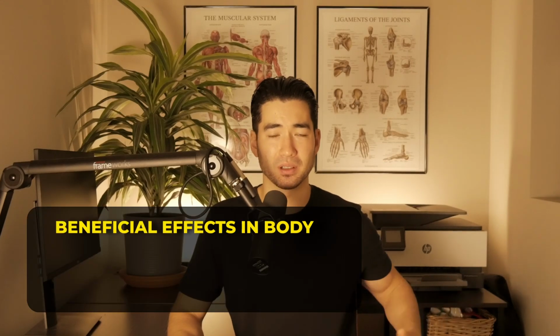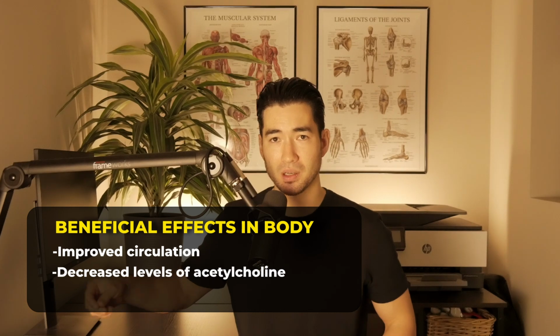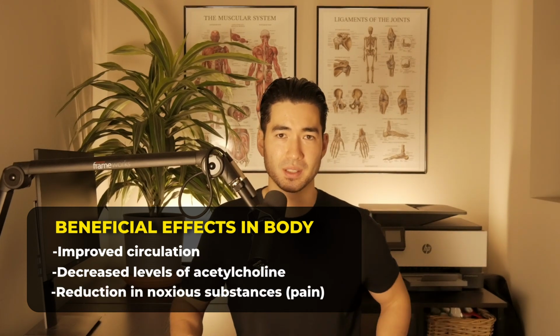And when this occurs, there's a whole cascade of events that happens within our body in order to promote healing. First, it is suggested that the twitch response modulates the muscle tissue itself by improving its contractility and restoring the muscle to its natural resting state. Beneficial neurochemical effects take place, such as improved circulation, decreased levels of acetylcholine, and a reduction in noxious substances.